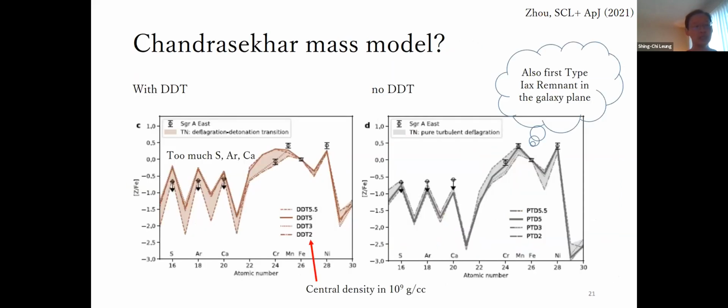On the other hand, we can also look at the transit sigma mass model. On the left-hand side, we have the model with DDT. We can see that the sulfur, argon, and calcium are still overproduced to some extent, and also the manganese and nickel over iron ratio is slightly off. Given this is a very precise measurement, we think this is not the complete solution to the observation.